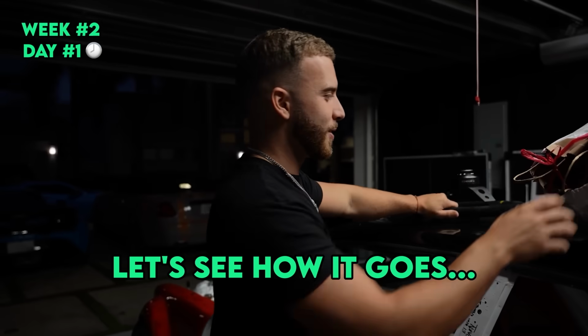So in the meantime, we're going to take this baby to go drift. Finally got the quick release on it, so let's see how it goes.